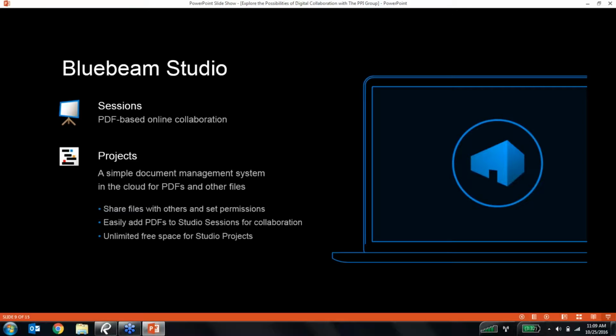The next one is Studio Projects, and this is a simple document management system in the cloud for PDFs and other files. So you're not limited to just working with PDFs. You can upload all of the files from your project and store them there, whether that's Word documents for specifications, field images that are JPEGs, maybe you've got DWGs or Revit files that you're storing up in the cloud. All of that can be stored within projects, and they're accessed on a checkout and check-in basis. You check it out, double-click, it opens in the host program, whether that's Review because it's a PDF or maybe AutoCAD for a DWG. You then can edit those PDFs and then check them back in.